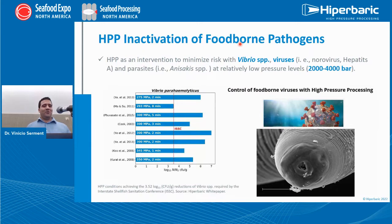And it also helps you minimize risk associated with other foodborne pathogens. Viruses such as hepatitis, norovirus to some extent, and parasites such as anisakis, which might not be the case for oysters but for other fish species, are all relatively sensitive to pressure.